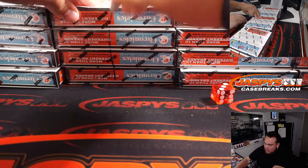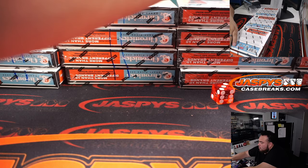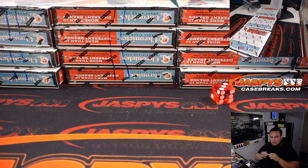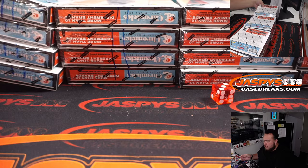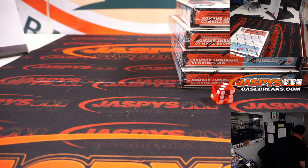I'm going to kind of just throw lines on these, just so you guys know that they're from the same case. And then put these back here for the next couple picker teams we'll do.